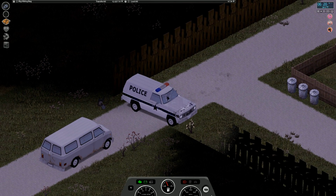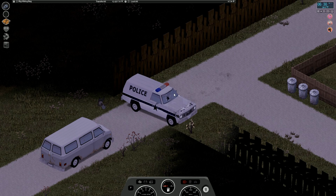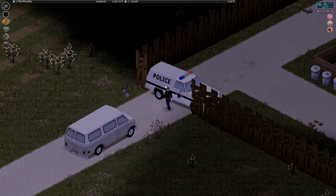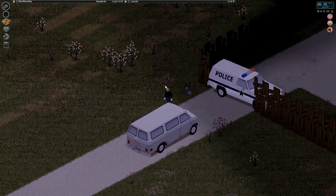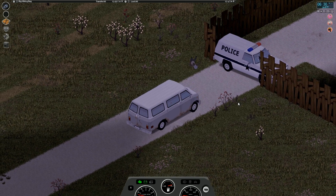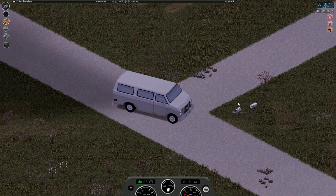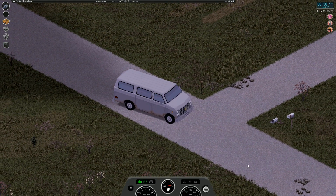Ugh, that's not too bad. Switch sides and let's get out of here. Okay. First up, gas station, and then the open road, you guys. Let's put on some tunes.